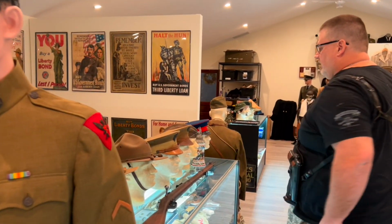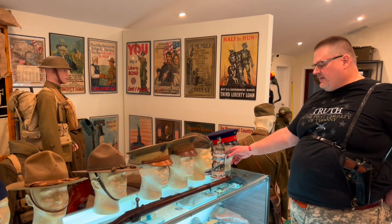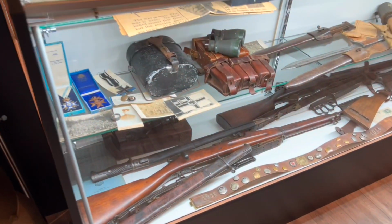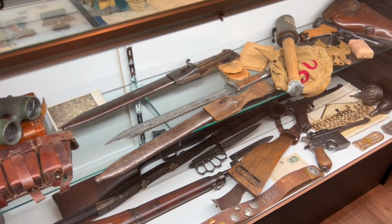On the top here are assorted hats from World War I, some steins with the lithographed panes in the bottom. And then here we have some US and German items in the case, a sawback bayonet, a matching Luger with 2 matching magazines and a holster.